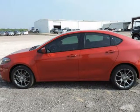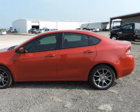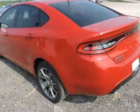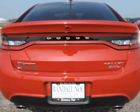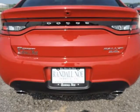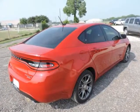Randal New Chrysler Dodge Jeep Ram presents this 2014 Dodge Dart 4-door Sedan SXT. Represented in red lime, fuel efficiency comes in at 35 highway and 22 city. Under the hood you will find the 2.4-liter I4 16-valve MPFI SOHC coupled with the automatic transmission.